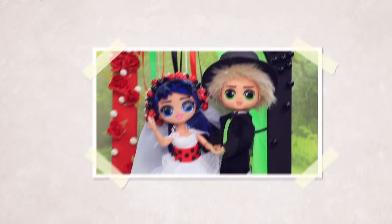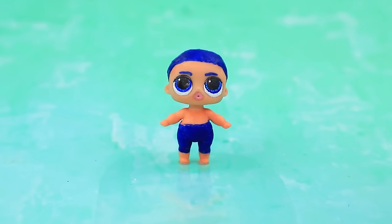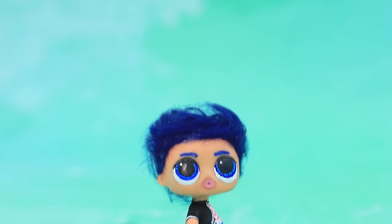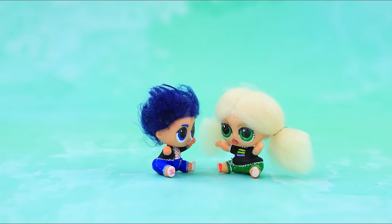Years later, their family grew. The first baby has blue hair like his mom. He is wearing blue pants, a shirt, and a t-shirt with polka dots. He is so handsome. His sister is blonde, and she's a little troublemaker. The girl takes after her dad, and the boy takes after his mom.